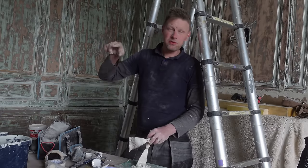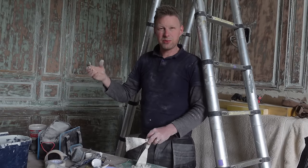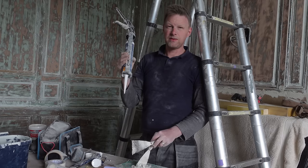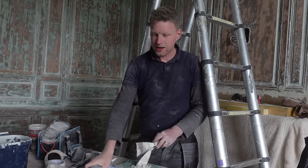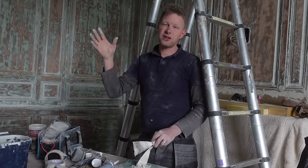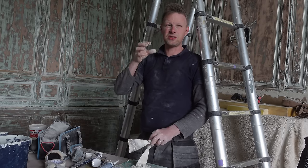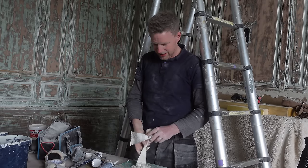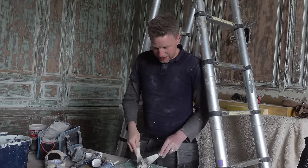And then around the recessed panels, we've got a different process as well, where we're using a flexible mastic. Now what that does is, because the panels can shift a little bit, it allows the panels to move ever so slightly and it won't crack the filler. So I will get this on now.